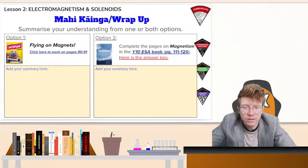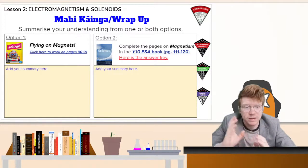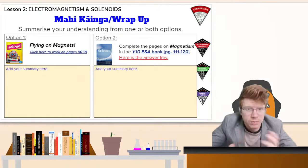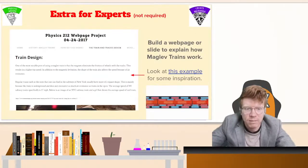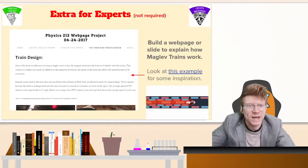And the last task for this lesson is to tick one of these options. There's either these 2 pages of SciPad or these pages of your ESA book. You can pick either of them. Both are available online for you to look at. Your job is to pop in a little bit of a summary of those, and the answers to that SciPad section are there for you. There's also a little extra for experts task around explaining maglev trains, if that's something that you're passionate about and you want to have a go at that.